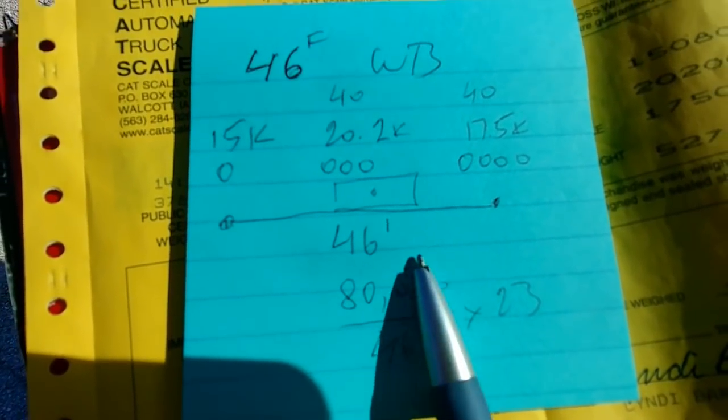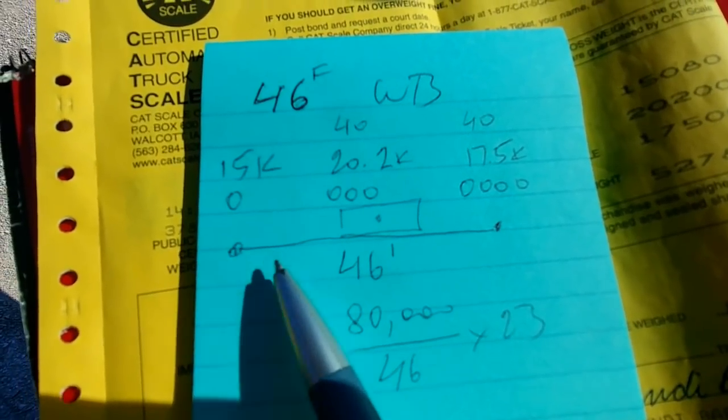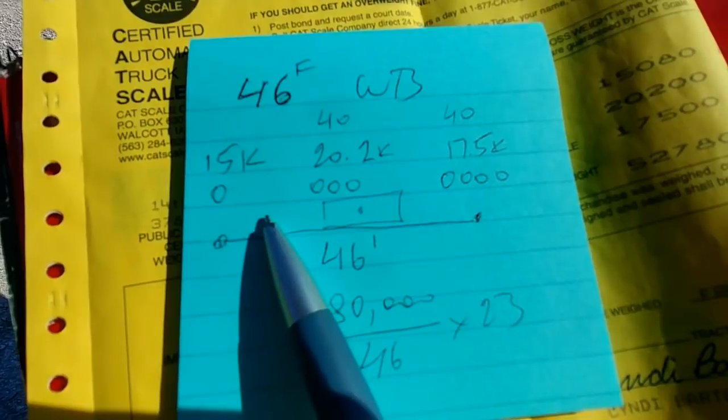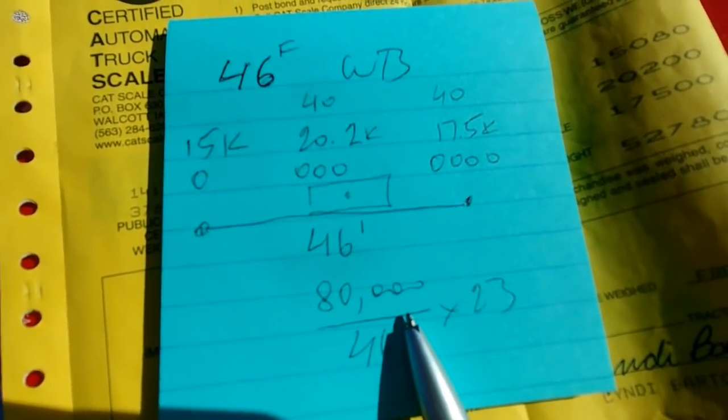So this will give you 40,000 here and 40,000 here. Approximately, because we don't take into account the pusher, which will take a lot of weight off the drives. But it's just a cool formula.